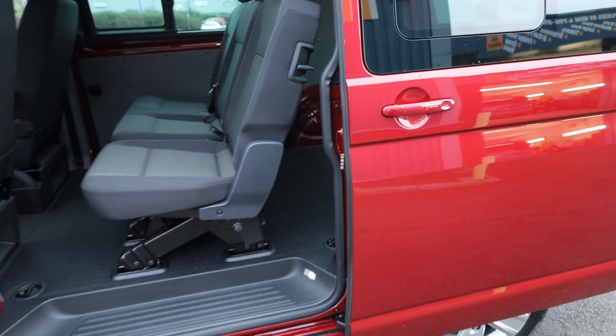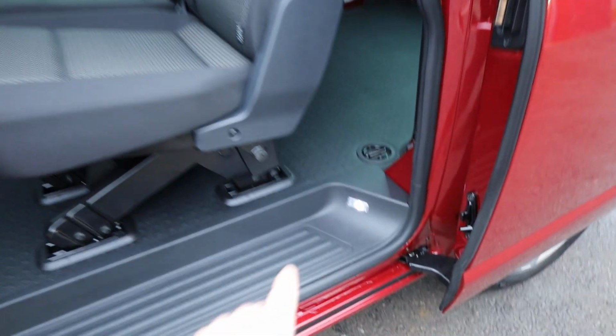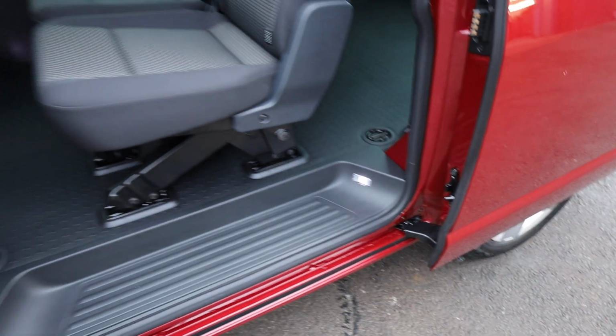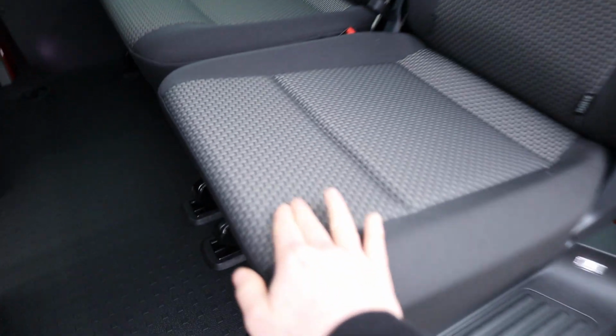It works on a shorter throw than, as I say, the previous model. Also LED lighting here in the step, and also a slight change in the brick pattern material on the seats as well. This is all new to the T6.1.